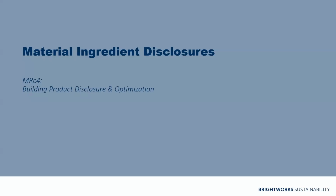So with that very quick overview on material health and the built environment, and why it's something that we should be concerned about, I want to shift into the LEED credits that we're talking about today and how LEED is trying to push teams to help take market action on improving the health of our environment.